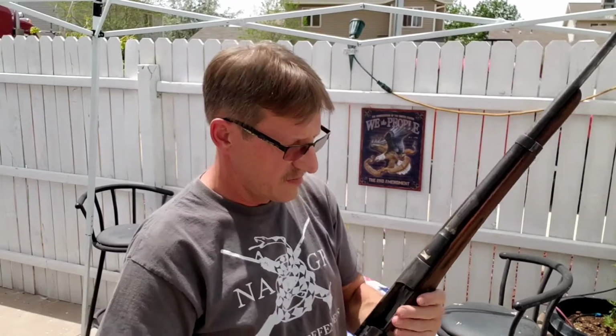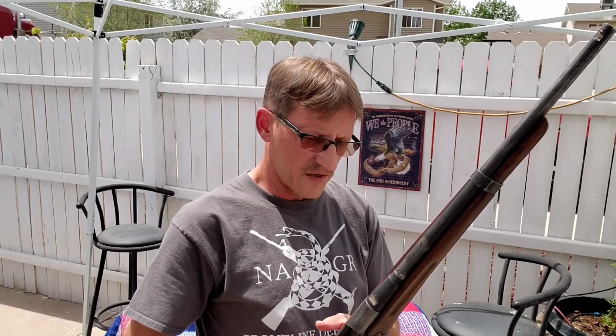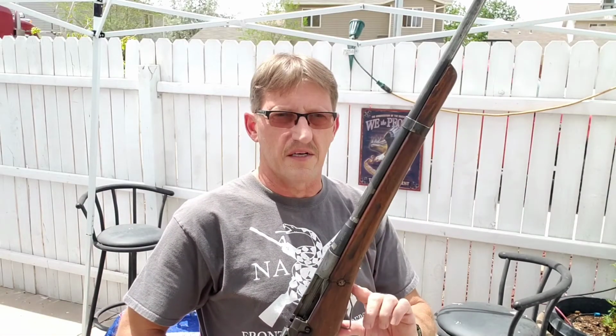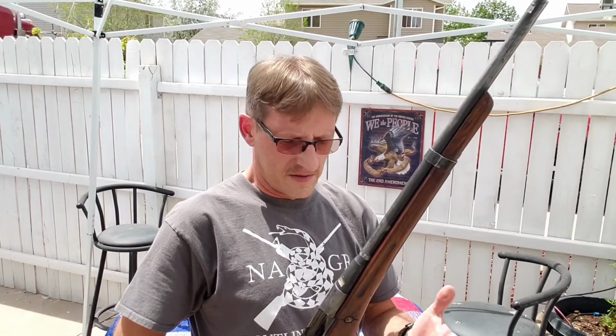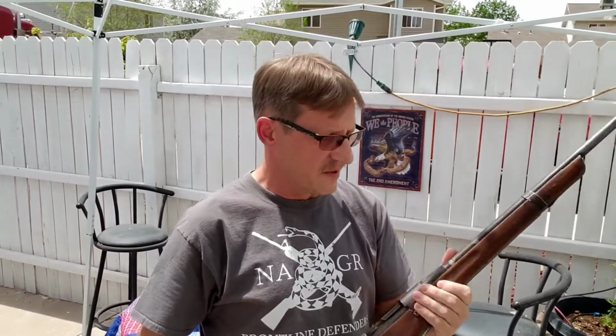They later, in 1916, did some modifications to this. They extended the magazine on it so that they could take a 5-round clip. They also put a bottom plate on there because they found that an open section like that out in the trenches and in the weather, you get dirt and mud and everything else in there, and it causes problems.